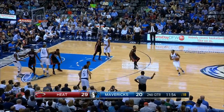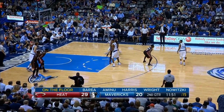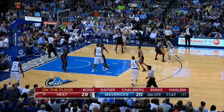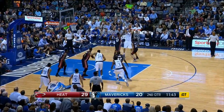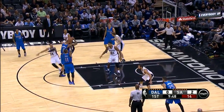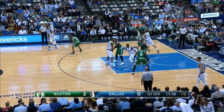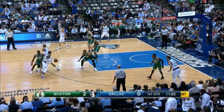While Dirk is getting less post-ups this year, he's still finishing 20% of his possessions down there, and they basically set a simple cross screen for him to get open, where he can do his series of herky-jerky moves. If he doesn't get the shot, the cross screener then gets a pin down for an easy shot near the top of the key. And if the shot is covered, this neatly flows into a pick and roll. And look at that, Dirk gets the three anyway.